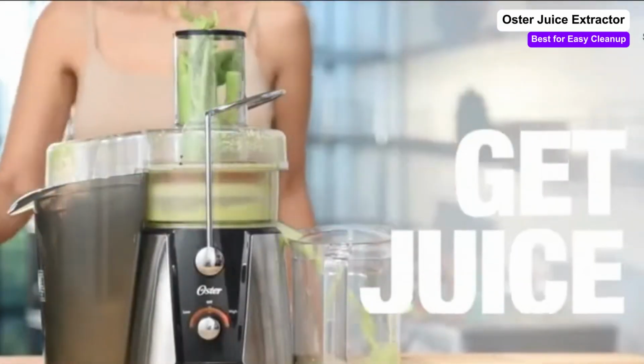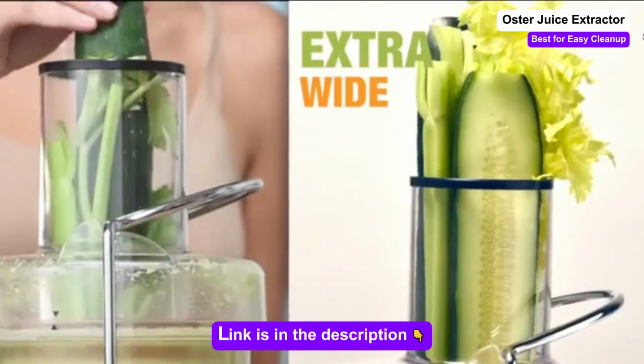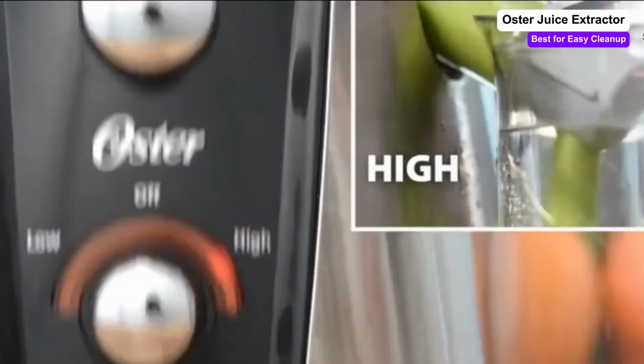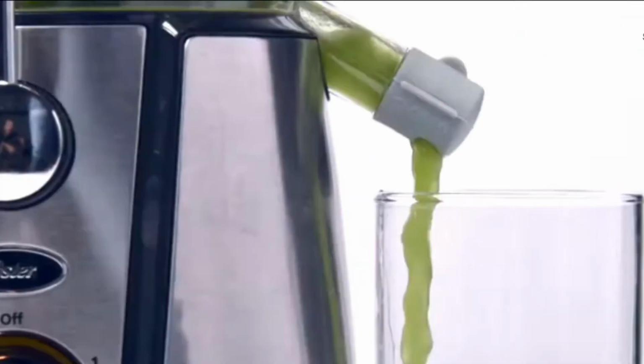With 900 watts of juicing power and 2 speed settings, it can handle everything from delicate berries to tough beets. The extra-wide feed chute fits whole fruits and veggies, reducing prep time. Plus, its rinse-and-ready filter makes cleanup super easy. Just rinse and go. If you want quick, hassle-free juicing, this one's a winner.